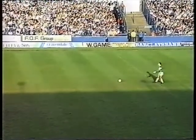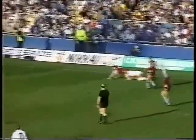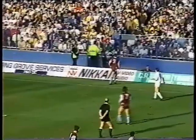Well, the attendance has just been announced in the background, the biggest for many a long year at Elland Road, the biggest in the second division this season at 32,536, and what a testament that is to Leeds United's drawing power. They've got 28 minutes of action left in this game. And the scoreline, remember, of course, is Leeds United 2, West Ham United 1. Been plenty of entertainment so far, and probably plenty still to come.